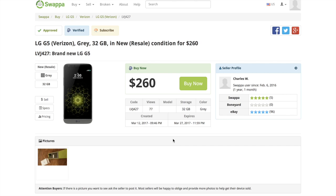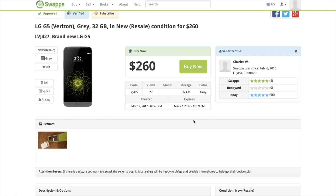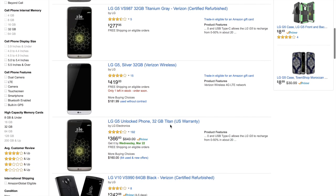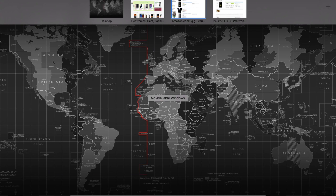And if I do it on here, let's see what this one looks like. Yeah, that's pretty much brand new. Now they only have one picture on here, but I can request that person add more pictures. So looks like Swappa is going to be the lower price at the moment, as opposed to this. It's basically $100 more over here. Now the guarantees, I'll talk about that in just a second here.